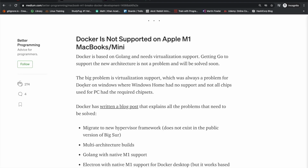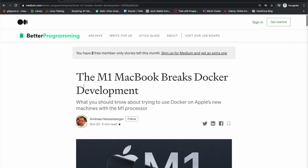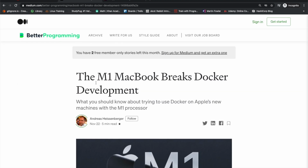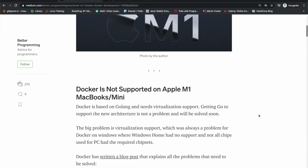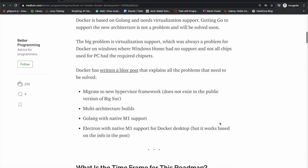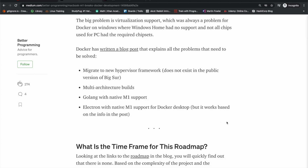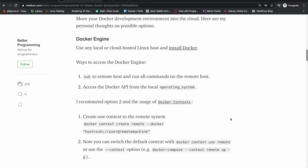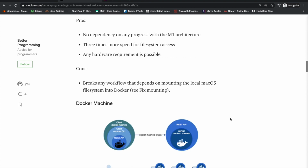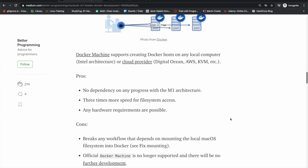To get a deeper understanding of it, this is an article that you should check out: the M1 MacBook breaks Docker development. There's an overview of what is going on with the situation, what's happening, and what you can expect, the roadmap, of course. What's interesting about this and why I pointed this one out is that there are actually alternatives provided, and they're not ideal.